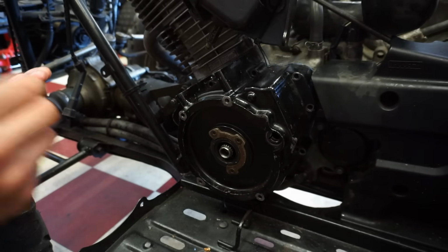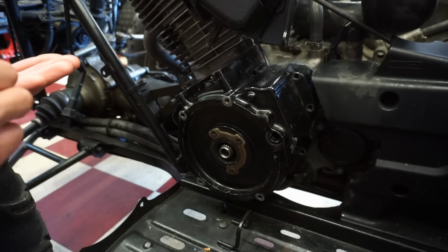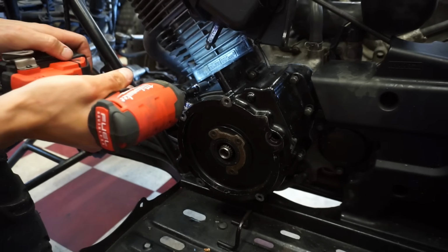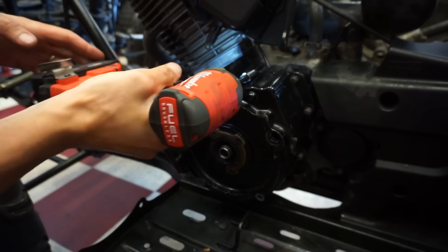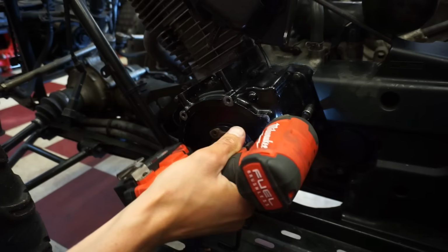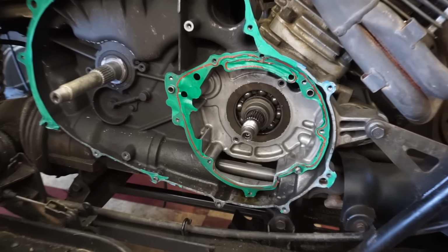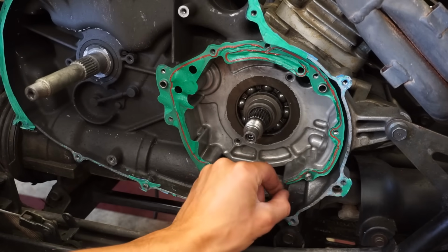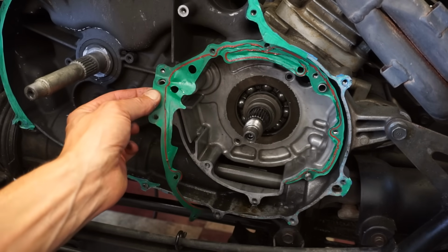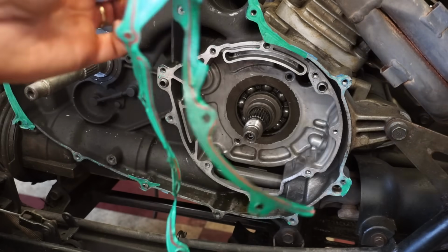All right, that looks good. All right, coming over to the clutch side, you can see that the gasket is ripped right down here. So that would have been leaking like crazy. So we're gonna take that off, get the new one on. This doesn't look like the highest quality gasket. At least it came off easily.